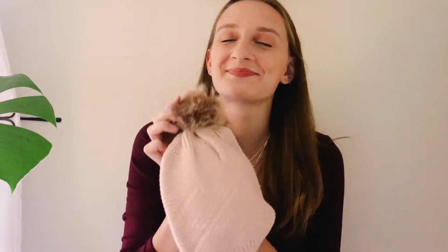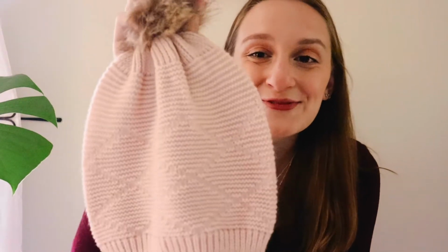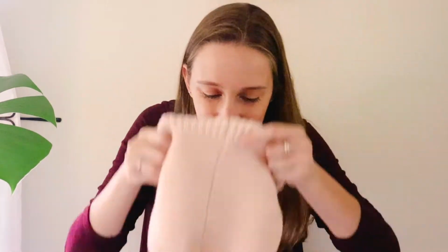The next thing is similar along the lines of the scarves that I just showed you. This beanie. I love me a beanie. I think this is so freaking, guess what I'm gonna say? Cute. I love this. It's adorable. I wanna put it in my hand. I mean, who doesn't love a beanie?